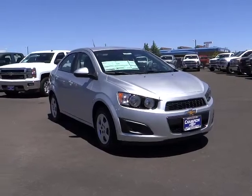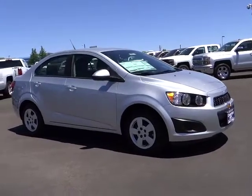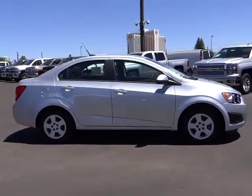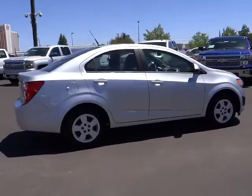The 2014 Sonic. The taut, strong body lines and powerful stance of Chevy Sonic allude to the power you'll find under its hood. Throw a little extra power into the mix with the available turbocharged engine. So where's the sweet spot? Behind the wheel, and is priced below $20,000.